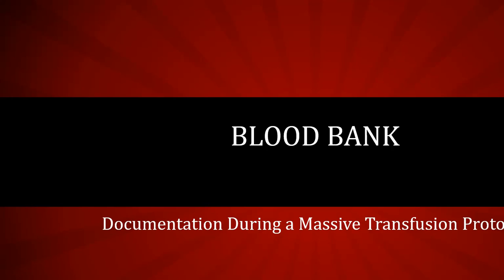Fellow blood bankers. Today we're going to review all of the immense paperwork it takes to go through a massive transfusion protocol. From now on, we're just going to call it an MTP to make it faster.